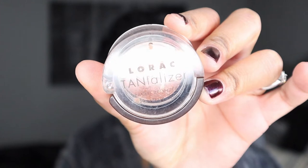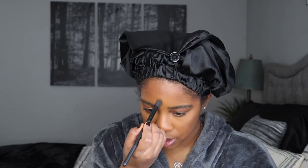Do I want to put highlight? I have the Lorac Tantalizer. I love, love, love this highlighter. I remember years ago, I don't even know if I'm supposed to be keeping my highlight for that long. I have not used this one, but years ago I purchased so many of them because I was obsessed with it. I don't know if you can still find it. It's actually a baked bronzer, but I use it as a highlight because it's subtle. You know I have highlight, but you don't know I have highlight. And that's what I like about it. Some brushes are made for specific things, but I don't use my brushes for their intended purposes. If I can make it work for something else, I will.